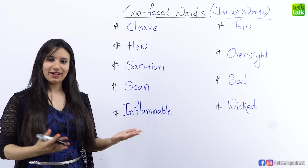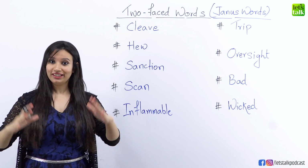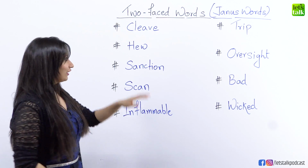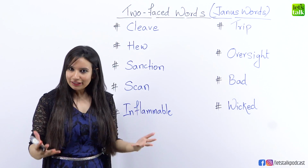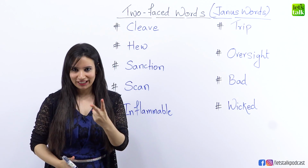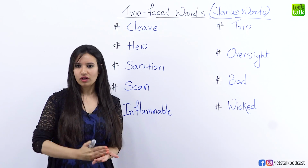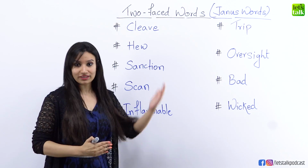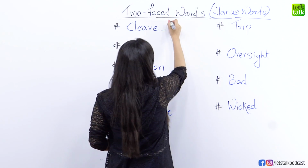So guys, here we have some words that can mean entirely different, entirely opposite, not just different. So let's look at the first word that we have with us on the board. To cleave to something or to cleave something, it can have two meanings. When you cleave something, you cut it. Essentially, you cut wood. So cutting the wood is called cleaving the wood. That's the first meaning. To cut the wood.